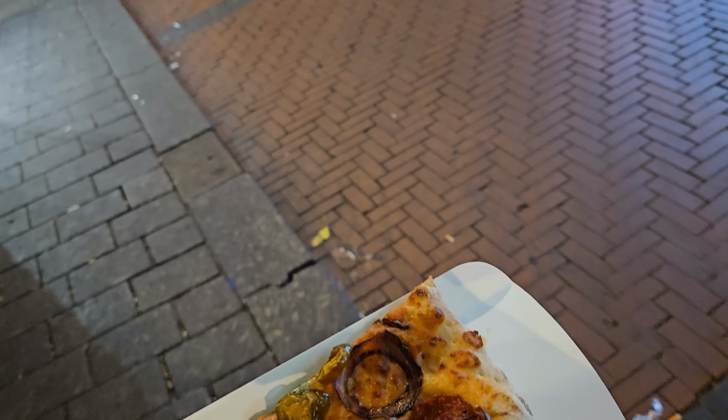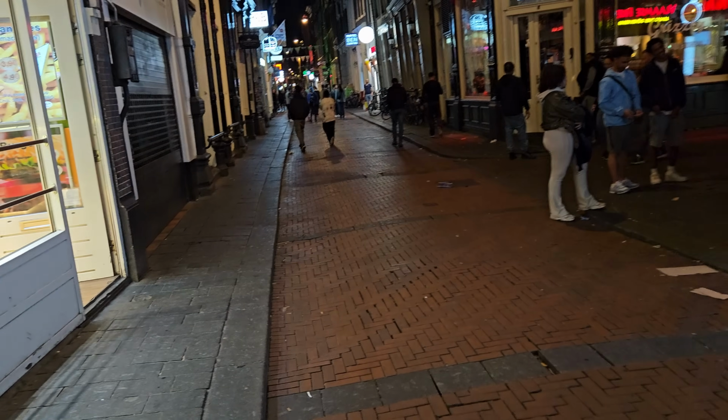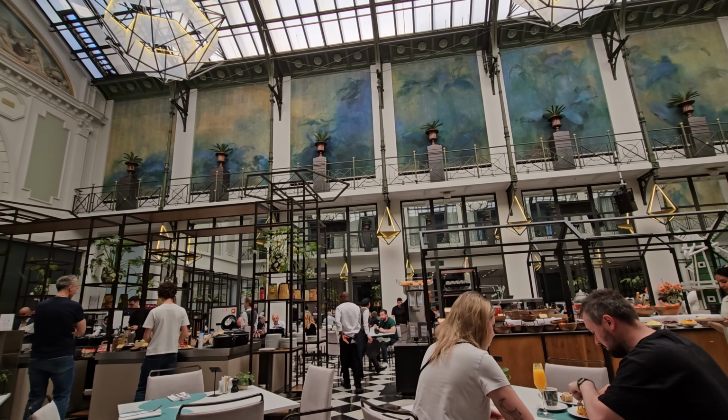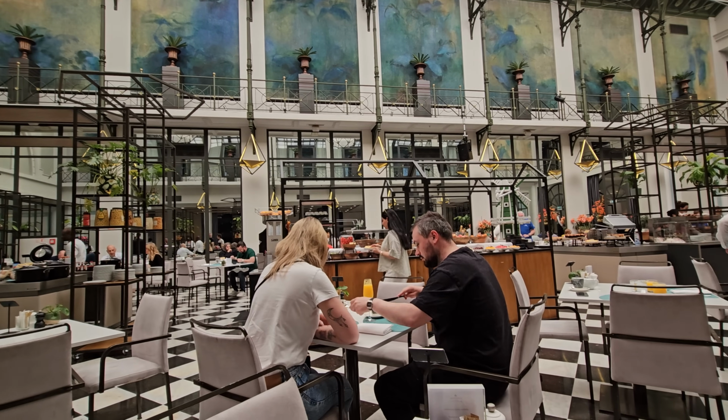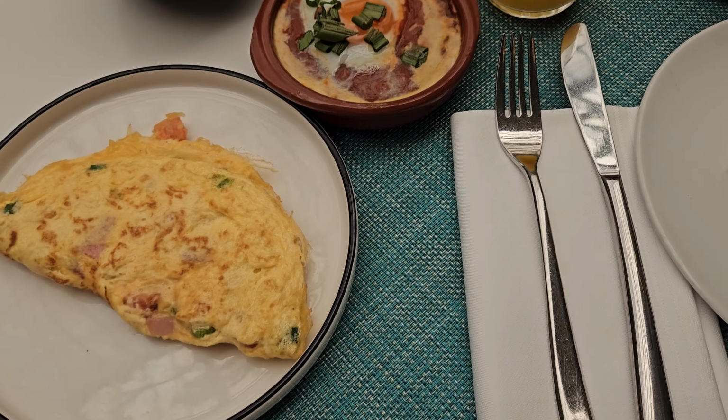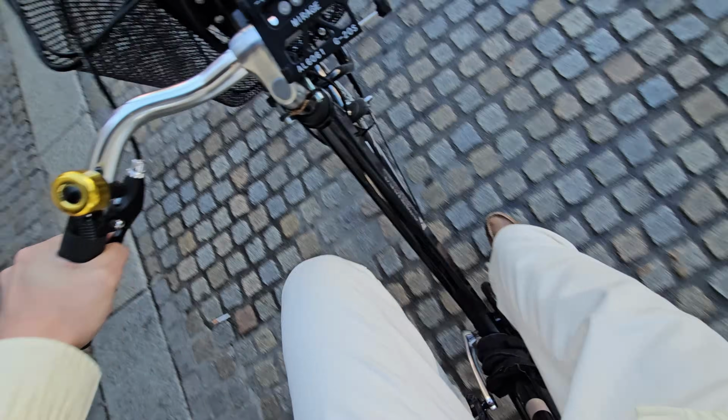The night ended with a couple of pizza slices on the way back to the hotel, and I suppose that was our red light district experience. After a good night's sleep, we then enjoyed a healthy breakfast in this magnificent hall at the hotel. The food was excellent, but the service was a bit odd. Enough food vlogging though, it was time to get back on the bikes and explore some more of Amsterdam.